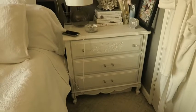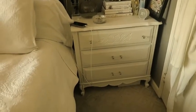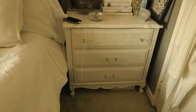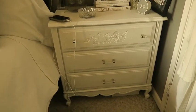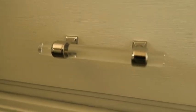Then my nightstand, this piece of furniture I've had for so long. I got this at Salvation Army years and years ago. This is probably the third time I've painted it. Back in September I painted a bunch of furniture white. I just wanted everything to be a little bit brighter than it was when I had the black furniture before. So I painted this white, and I changed the knobs to these really cool acrylic pulls, and they were a little bit expensive. The pulls were from Amazon, but I love them and it's so worth it.